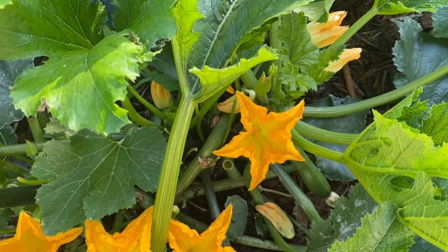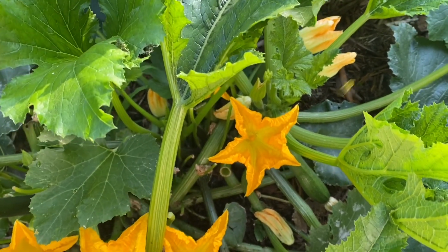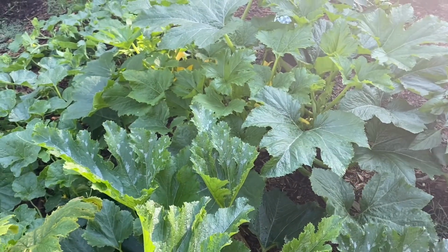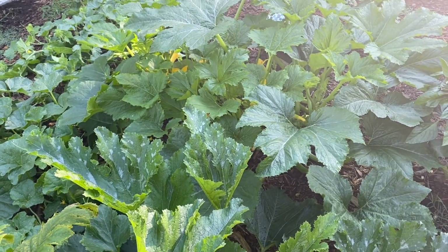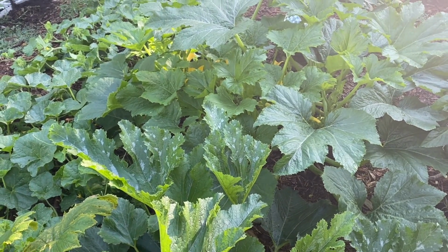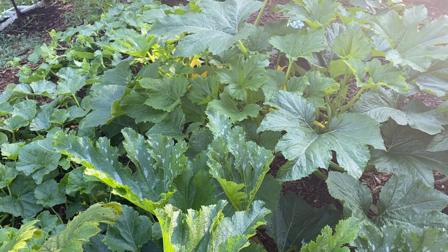Plenty of blooms. We got a bee coming around doing some pollinating for us, so that's great. Had a little bit of a problem with some squash bugs on the zucchini as well as the squash, but I sprayed it down with some neem oil, and it seemed to do the trick.